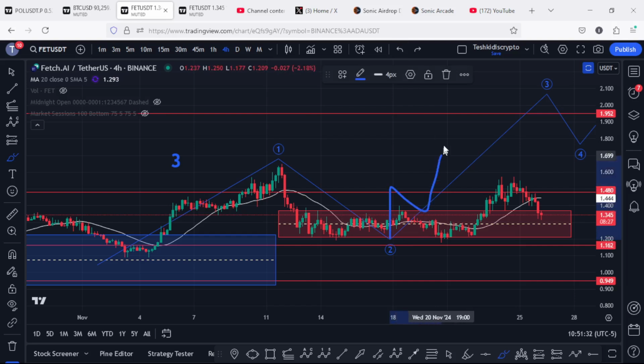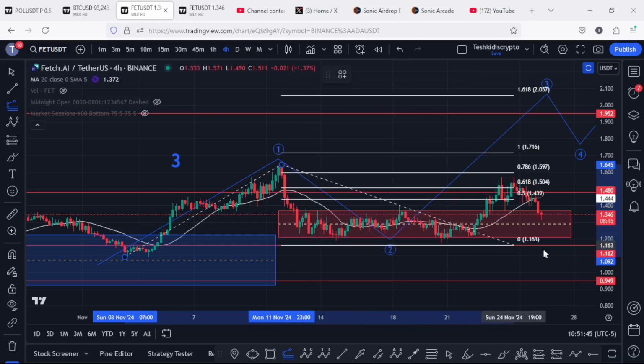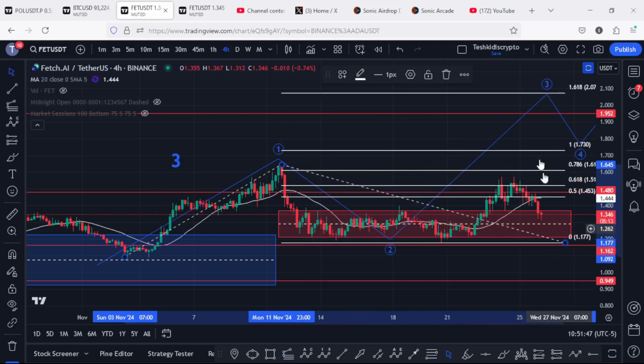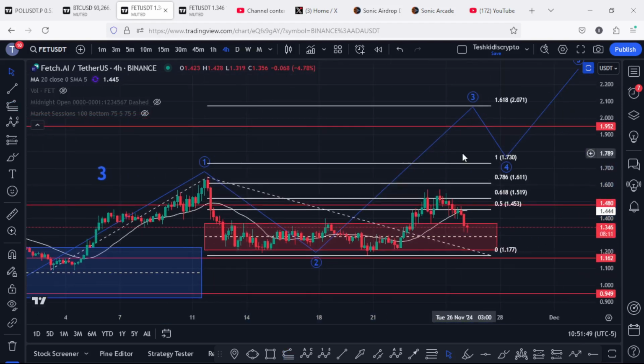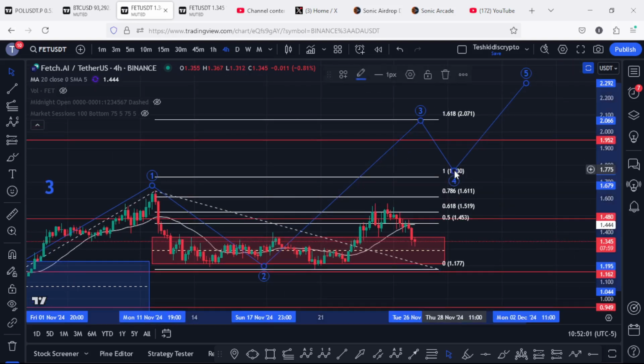starting an impulsive Elliot wave count 3, whose minimum target areas can be given by connecting the trend-based Fibonacci from the low of the first wave to the high of the wave 1, then dragging the fibs to the low of the second wave, giving me a minimum target area for the third wave at the fib level 1.618, and that lies above the 2.07 USDT. And that is a target area that I will be expecting Fetch AI to fully maximize.